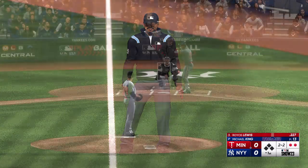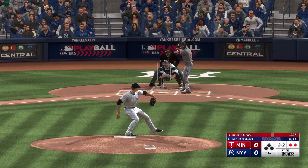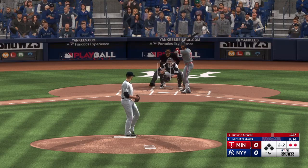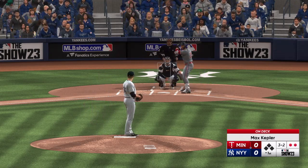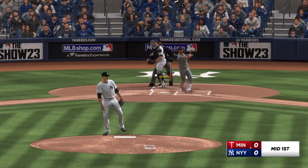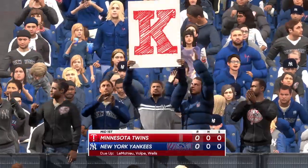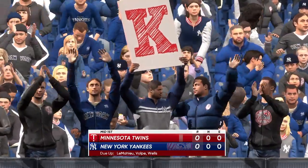Now a look to first, did not go. The 2-2. Broken bat, roller to first, and foul ball. Next pitch is downstairs. Really good take, especially with two strikes. Got it by him for the K. Nothing doing here for the Twins. And now the Yankees will see what they can do. No score. It's Major League Baseball, and it's on the show.